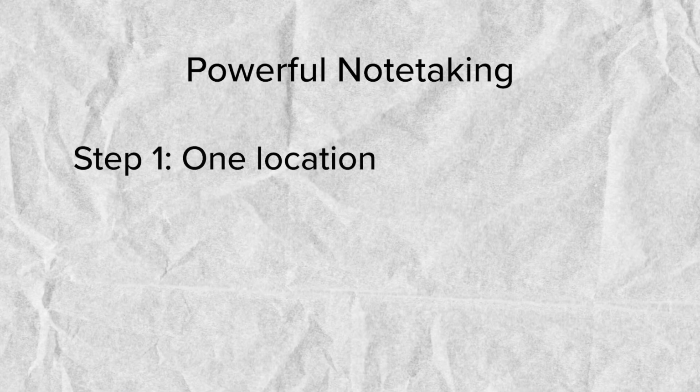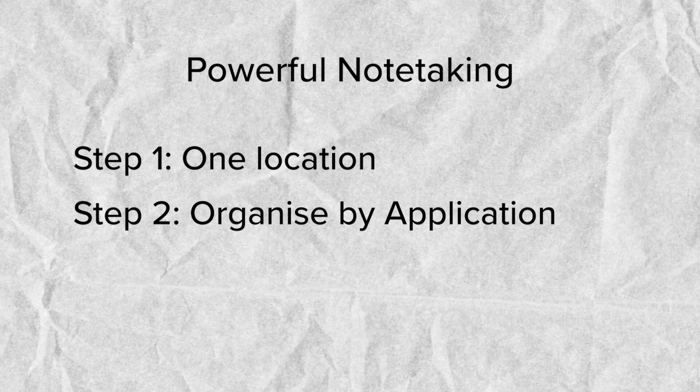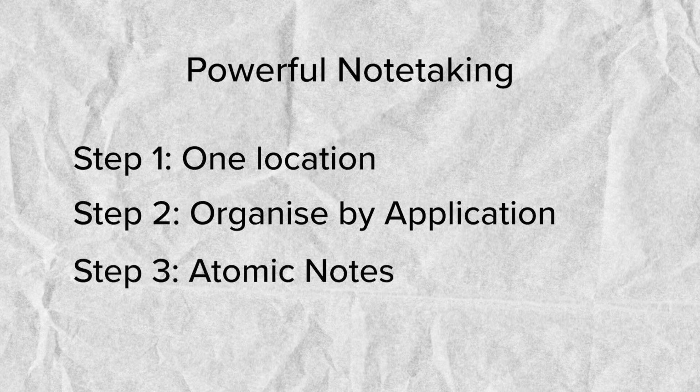Step one, saving everything in just one place. Step two, thinking about how future you will want to apply and use the information in your notes, and making use of tags to organize your notes. And three, atomic notes, so you can navigate right to the most relevant bits of info rather than having to spend time scrolling through your long form notes.